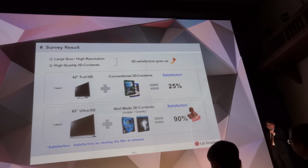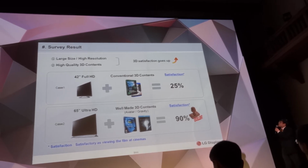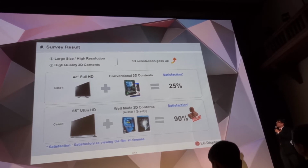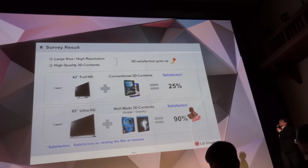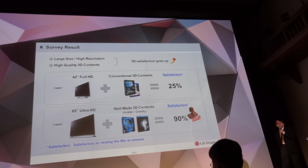According to the test result, I am very convinced that large size, high resolution, and high quality 3D contents will definitely enhance 3D satisfaction. For example, when I had people watch 3D TV with a 42-inch Full HD and conventional 3D contents, meaning not so good 3D film, only 25% of people were satisfied with the 3D. However, when I asked them again to watch 3D TV with a 65-inch Ultra HD, large size, and well-made 3D content like Avatar and Gravity, the satisfaction went up over 90%.